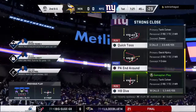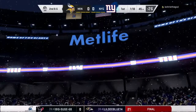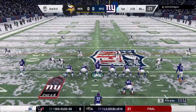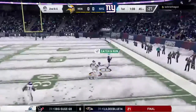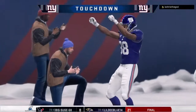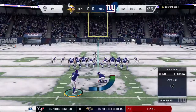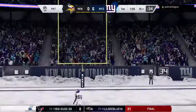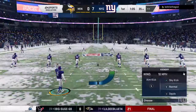Second and 6 at the 45-yard line. Following the pickup of 4, here's second and 6. He's got his man on the crossing route. And he will take it on in for a Giant touchdown. A big play there. 55 yards. As his guys are able to strike first here in this opening quarter. Extra point through the snowflakes, up and good. And it's now a 7-0 game.